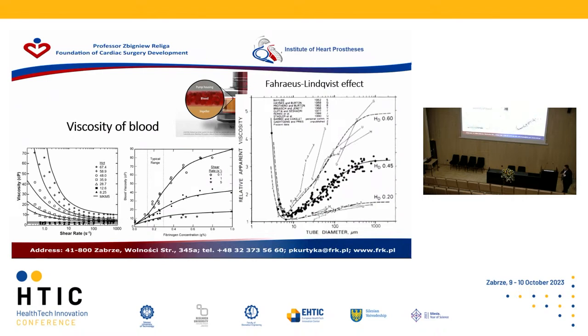Blood is a liquid connective tissue, and like every liquid, it is subjected to the laws of fluid mechanics. One of the crucial parameters in fluid mechanics is viscosity, and blood is a suspension of the morphotic components in the plasma. So the viscosity of blood depends on the shear rate, as it is a non-Newtonian liquid, on the hematocrit, and on the concentration of fibrinogen. This is a coagulation protein.